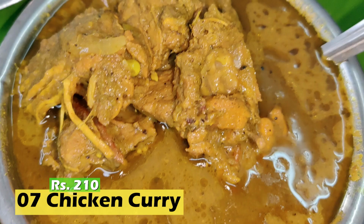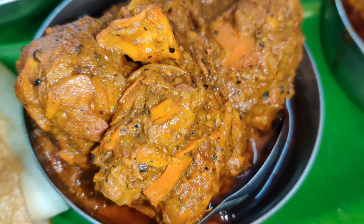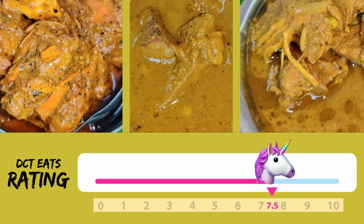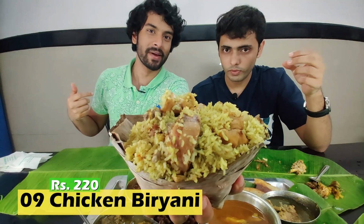Apart from these, we also tried some of the mutton liver, chicken curry and chicken fry, which tasted pretty good, and I would rate all of them a 7.5. But now, it's time for some of the chicken biryani. Let's go.